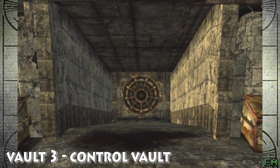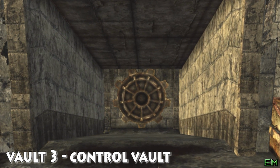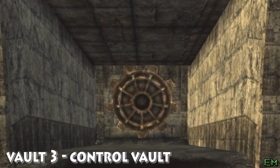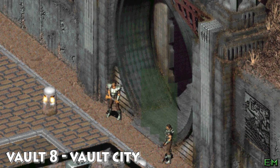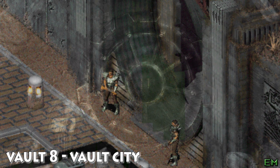Vault 3 is the control vault, designed to work properly and do what it was designed to do for 20 years. An unplanned water chip failure forced them to open their doors early, and a raider group came in and killed them all. Vault 8 is another control vault, designed to open after 10 years. This one opened properly and became Vault City. Now it's time for the interesting ones.